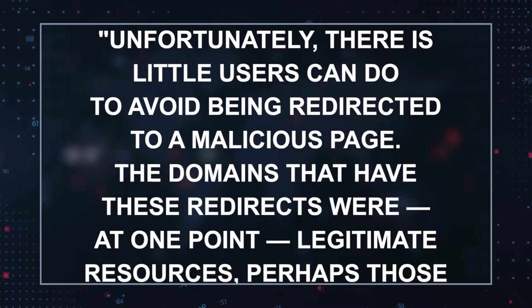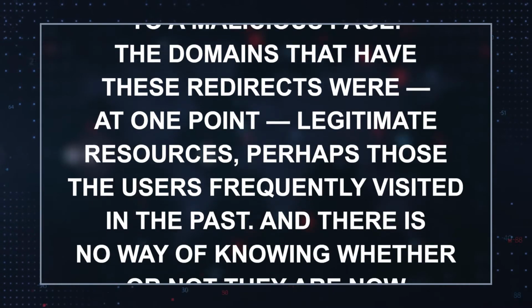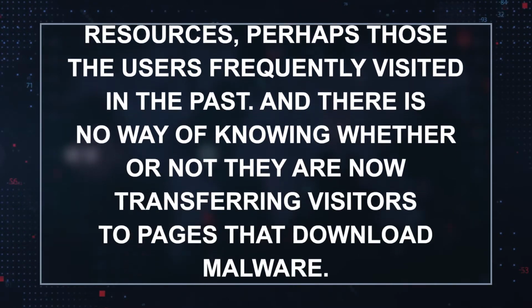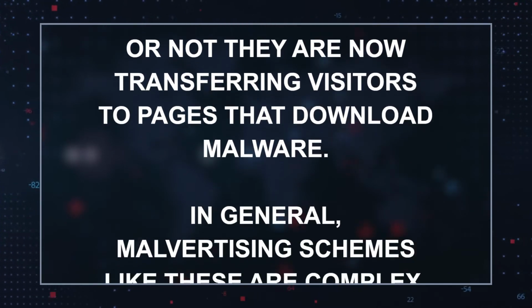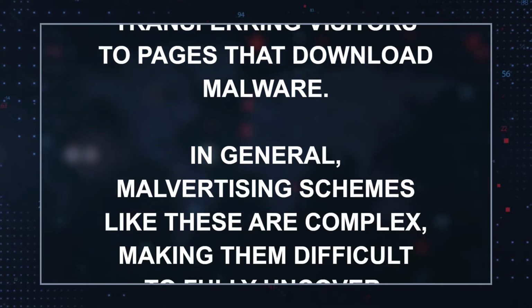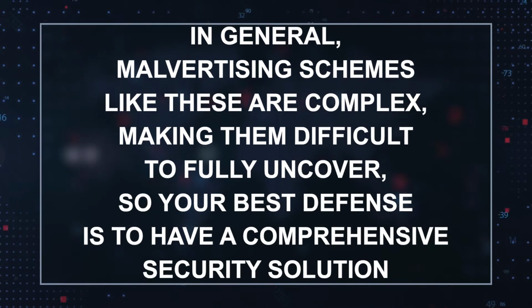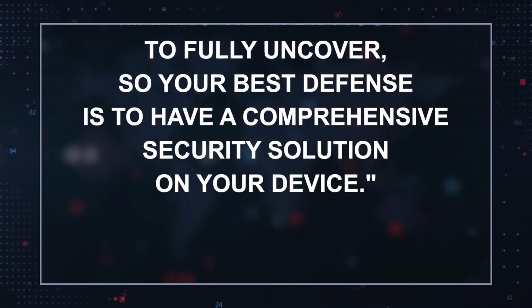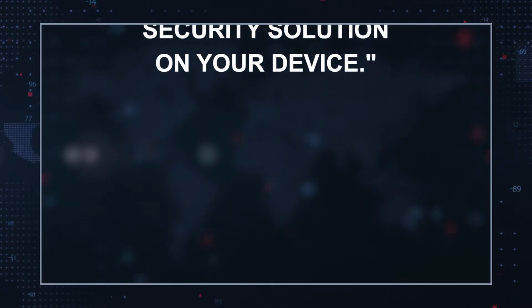to a malicious page. The domains that have these redirects were, at one point, legitimate resources. Perhaps those the users frequently visited in the past. And there is no way of knowing whether or not they are now transferring visitors to pages that download malware. In general, malvertising schemes like these are complex, making them difficult to fully uncover. So your best defense is to have a comprehensive security solution on your device.